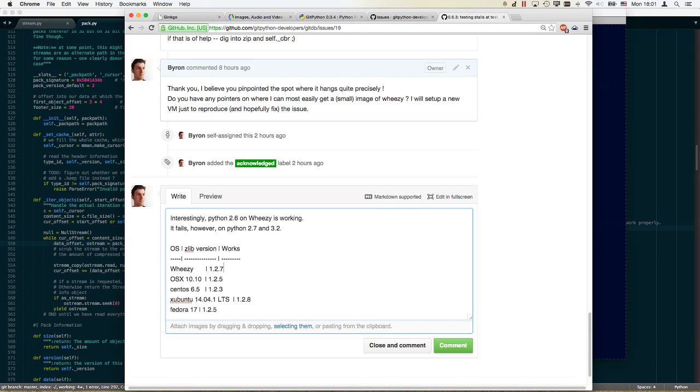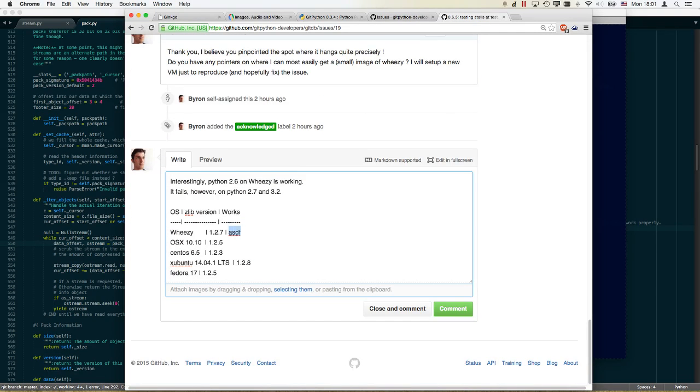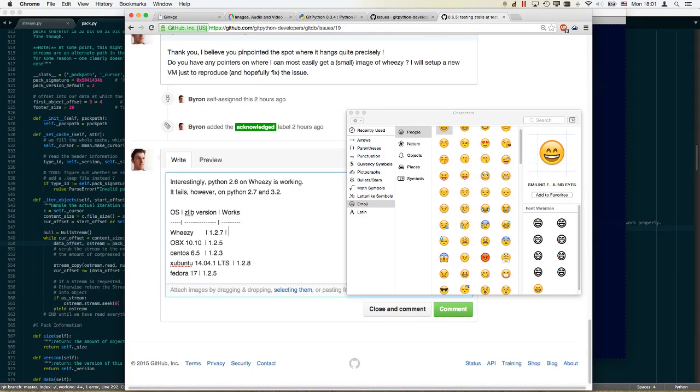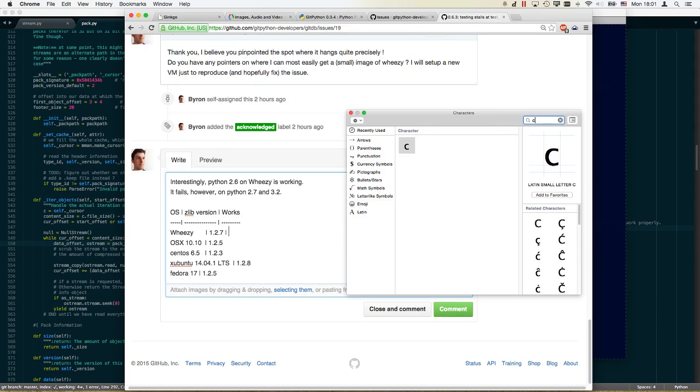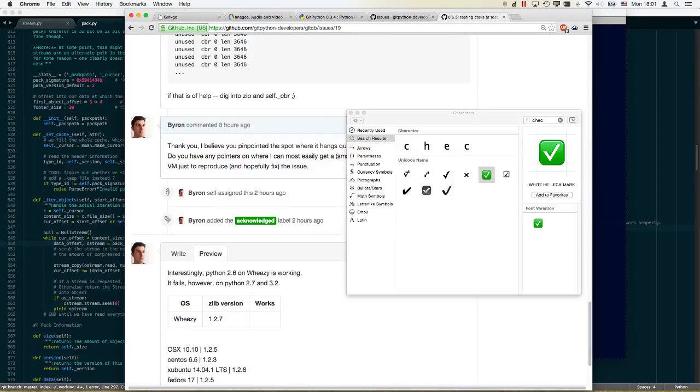Maybe I can use fancy Unicode here. What happens if I do not provide? Okay, that works too. So, Unicode. Give me some nice symbols. Emoji maybe? Objects, nature. Check. There we go. Does that work? Oh, apparently the window here doesn't want Unicode. Fair enough. Maybe it can display it though.